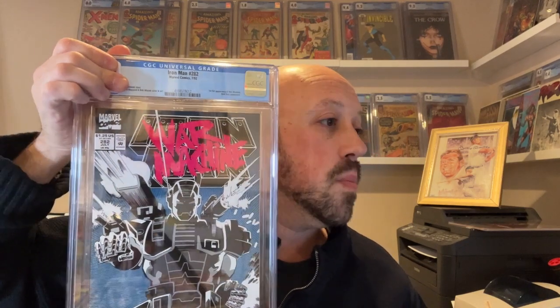Here's a nice relevant book coming up. We already know that Armor Wars are coming. War Machine is a big Iron Man character. It's hopefully going to be an amazing show. This is a book that popped a year or two ago with the announcements. I was thinking that this was going to be a 9.4 to 9.6. Came back a 9.4 white pages. This is Iron Man 282.